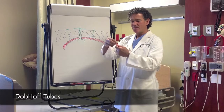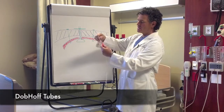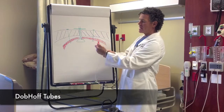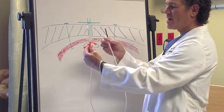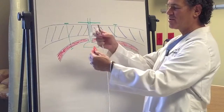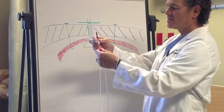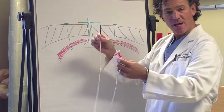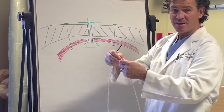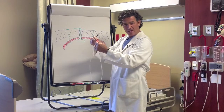They also typically have a guide wire that comes in the tube. It usually comes out of the package like this, letting everybody know that there is in fact a guide wire. All that guide wire does is add rigidity to the tube so that when it's placed, we can advance it just like we advance an NG tube. But once the tube is placed, the guide wire has to come out. You can't use this tube with the guide wire still in place.